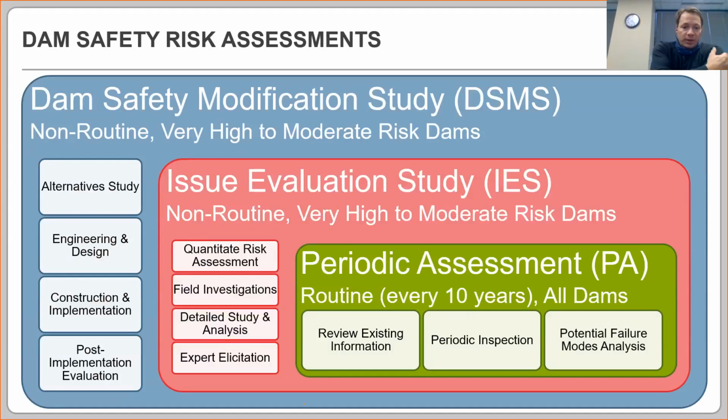And so our tools in our risk assessment toolbox build up from this basic risk assessment we call periodic assessment that we do on a 10-year frequency. As I said, we implemented this new framework of risk assessments about 10 years ago. And so by now, we've performed one of these basic risk assessments of pretty much all of our dams across the nation, including the 21 in Portland District.